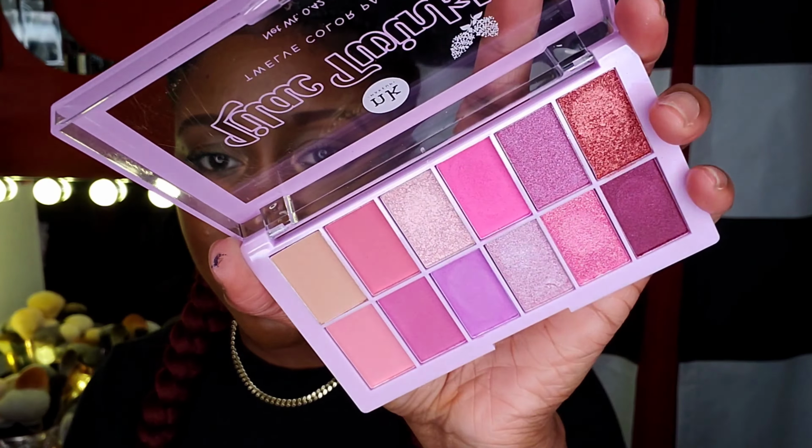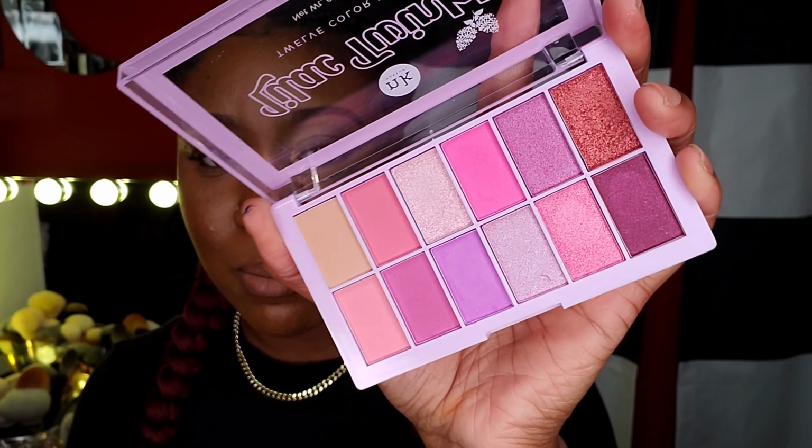I'm horrible, you guys. This is the Lilac Twinkle palette for all the people that love pinks and purples. I like pink and purple, but it's not something that I gravitate to all the time. This palette is Blue Hawaii, and I have not tried this one out yet. Like, for somebody that likes blue.